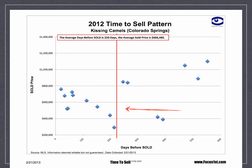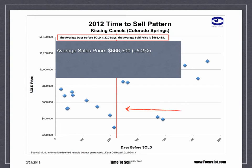All right, back to the 2012 time to sell. What you'll notice is instead between 600 and 775 that there were significantly more houses.